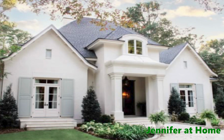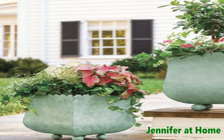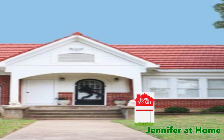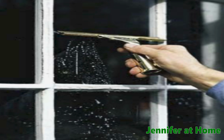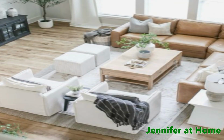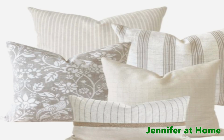Curb appeal is very important. Buyers make up their mind in a matter of seconds whether they even want to go into a home, just by a quick look at the outside. A clean home helps buyers to feel that they could move right in without having excess cleaning to do once they arrive. It isn't too early to decide if you want to stage your home or to hire a stylist to do it for you.